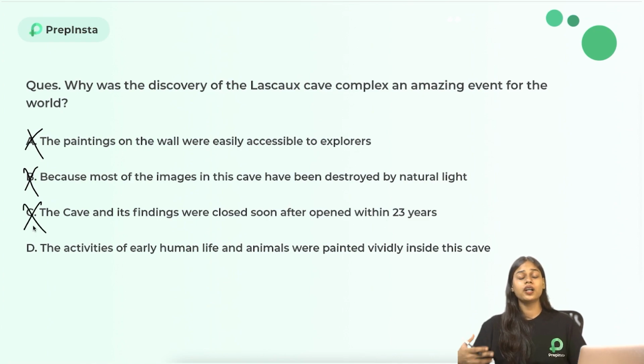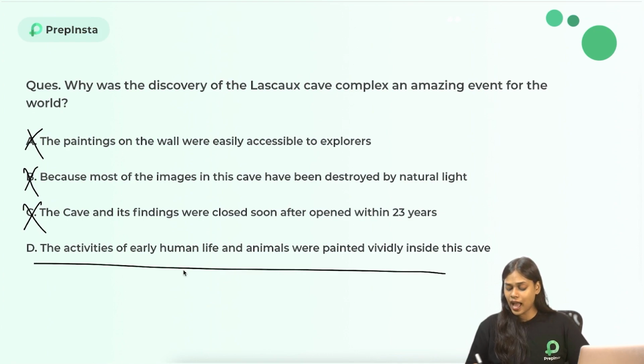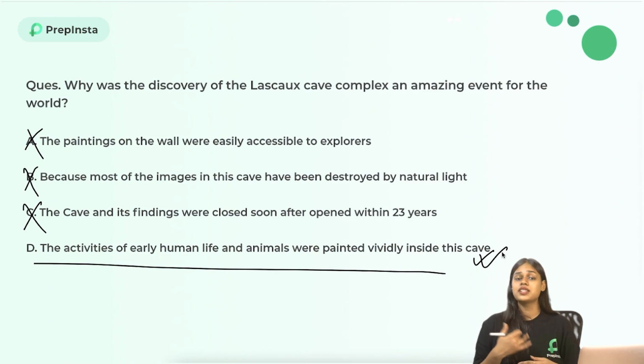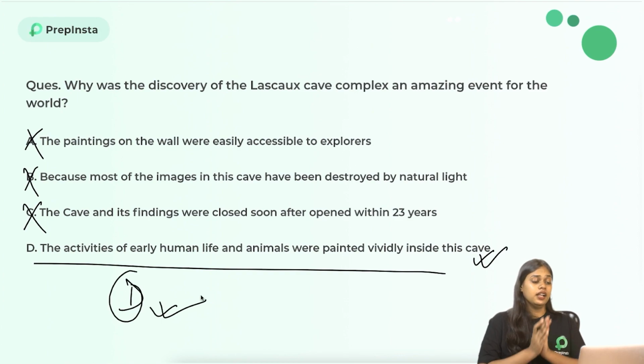This was done only to take a precaution of it not being damaged any further. The answer is the activities of early human life and animals were painted vividly inside this cave, and that was the amazing event in the discovery of Lascaux, because it was completely vivid. It had paintings in the narrow spaces and vivid paintings of the animals and human and birds, etc. All right, so this is the correct answer for the passage. All right, let's move forward.